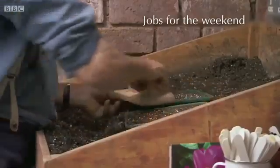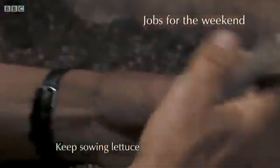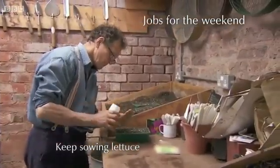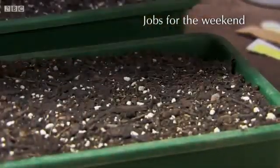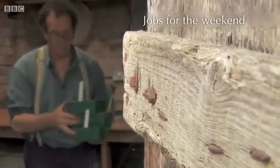Don't forget that in order to keep a regular supply of lettuce, it's important to sow small quantities regularly throughout the summer. Whether you're sowing them in seed trays or directly into the soil, sprinkle them thinly, keep them watered, and they should be ready for harvest at the end of August.